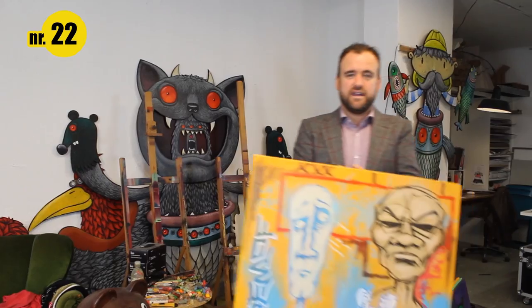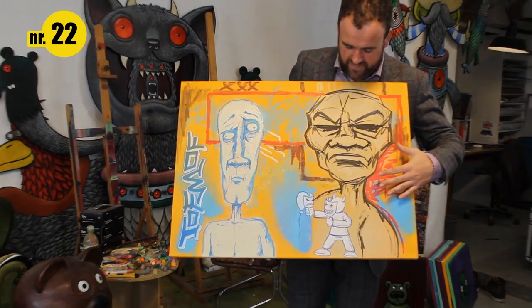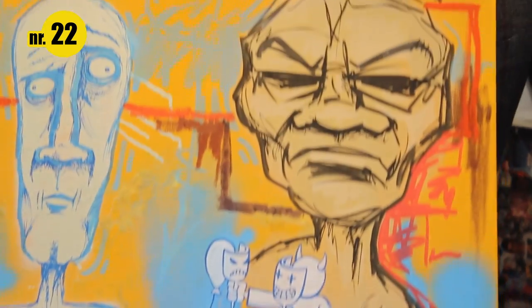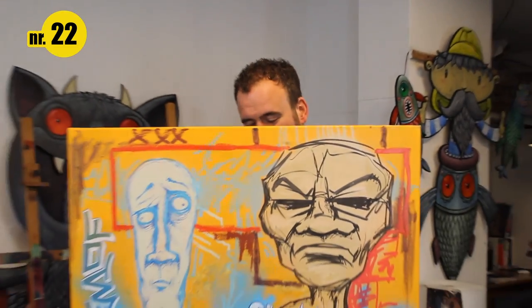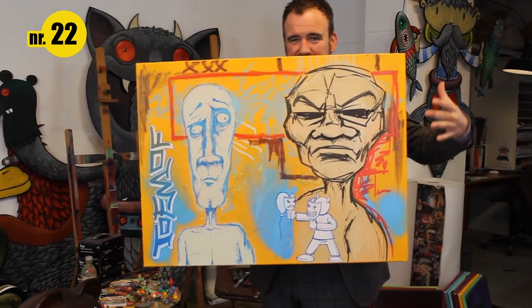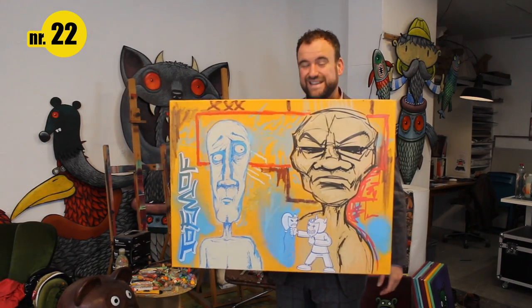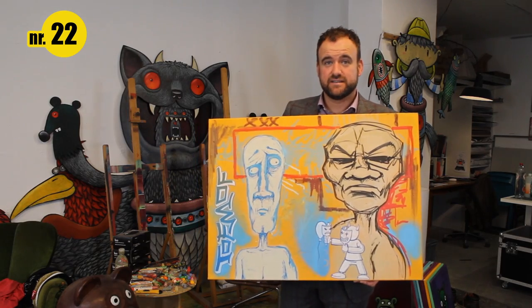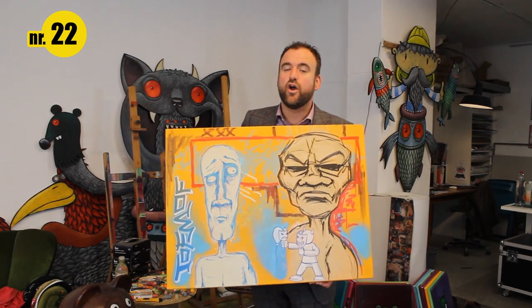Number 21. Again, an early piece. A very early piece. I didn't even paint teddies back then. Here I had a little bit of masquerading, social critique, and a face which doesn't say anything. And we have Tough Mouth. It's like a nickname of mine. And it's number 22, 60 by 80 centimeters. Still has this hip-hop vibe going on. And instead of 700 euros, 90 euros. Crazy ass cheap! Yes, maybe the canvas is worth more. 90 euros for this beautiful early work of mine.